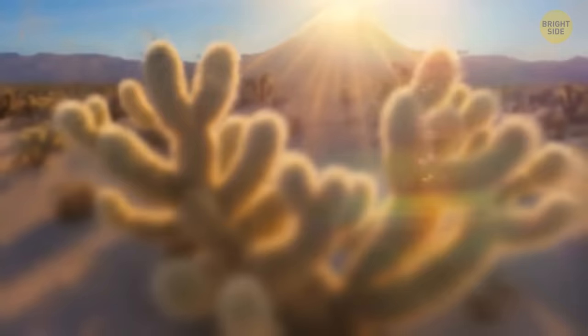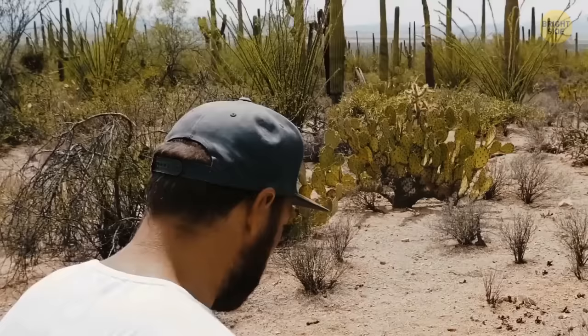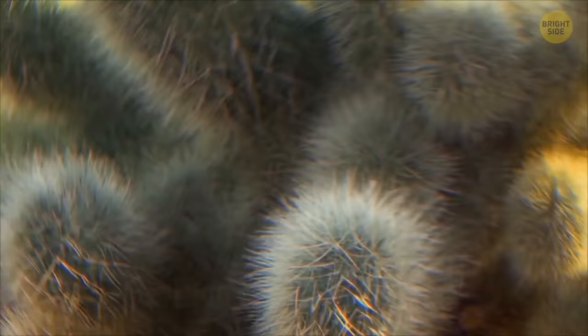The cactus is called the jumping cholla, or teddy bear cholla. It grows in the desert areas of Arizona and in the northern part of Mexico. Don't worry, this cactus won't attack you, but it will cling to your skin or clothes if you touch it. Such a fur coat protects the cactus from animals, creates shade, and saves it from heat.